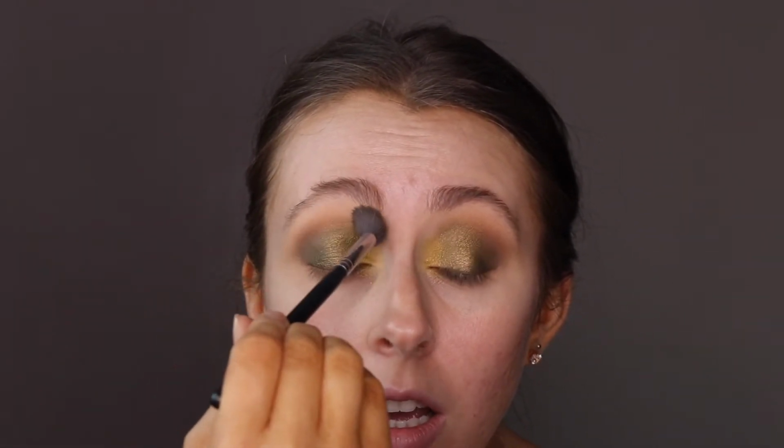So that's pretty much it for the top layer. I'm actually gonna go back in with that M504, my big fluffy brush, and just kind of run that along the upper crease just to make sure everything is kind of blended, nice and neat. So I'm going to finish the rest of the base really quick, and yeah, I'll see you at the end to put on lashes and do the bottom lash and everything. So see you in a little bit.